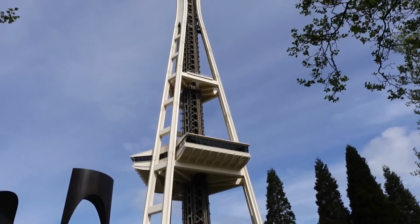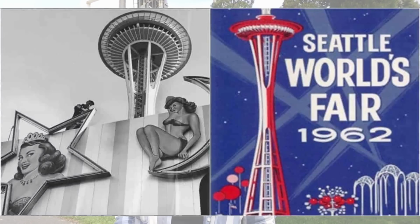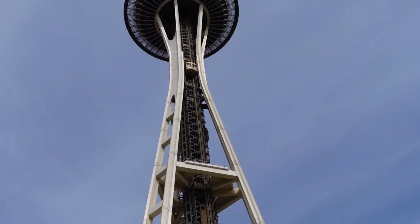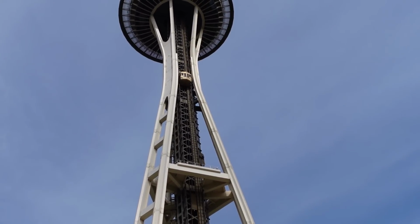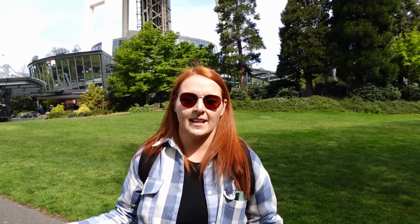Right, so we're at the Space Needle now. How cool does it look? It was built for the World's Fair back in 1962. Have you seen the elevator we've got to get to the top of it? I'm not the biggest fan of lifts and elevators, but if I want to go up it, I've got to suck it up. It's either that or take the stairs, and I am not doing that.